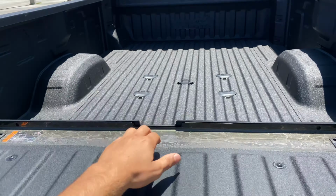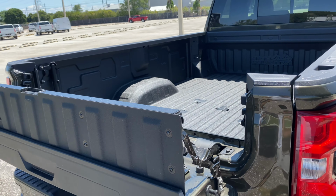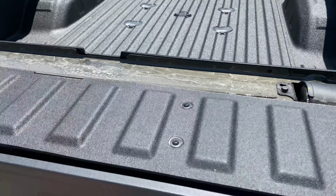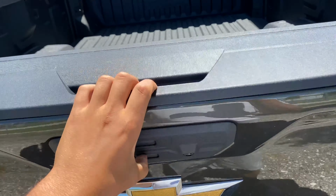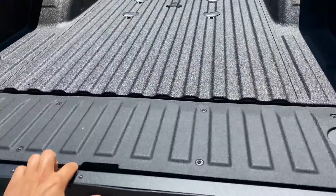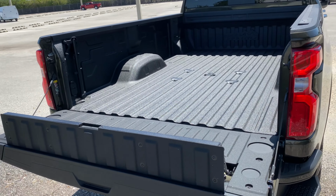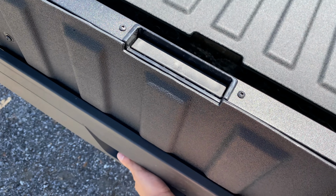You can open it up. If this bed is not big enough for you, you can extend it just like this. Throw some really long things into your long bed, and if that's not enough for you, if you want to put like a super large ATV back here, you can extend it like this as well, which is really long. This is probably like a 10.5 foot bed right now with this extension.